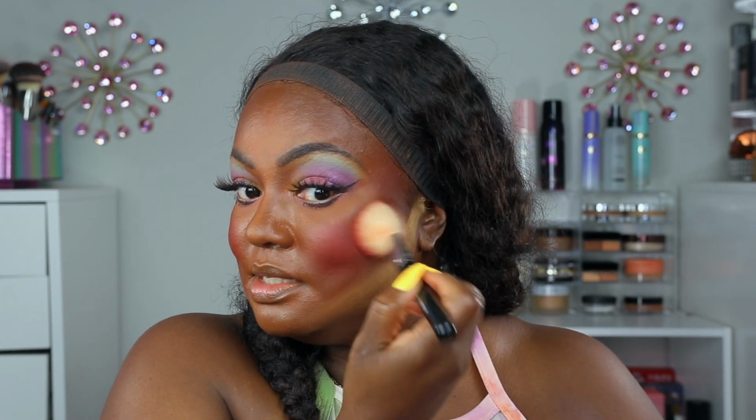I'm gonna use this other color on the cheeks. Let's see what this one does. Okay, so it brightened a little bit, but it's definitely pigmented. I'm gonna say that. But these are very dark colors. They look nice, but I don't know if it's the oil or what it is, but they are definitely saying something. And that was berry and cherry, right? Yeah, berry and cherry.